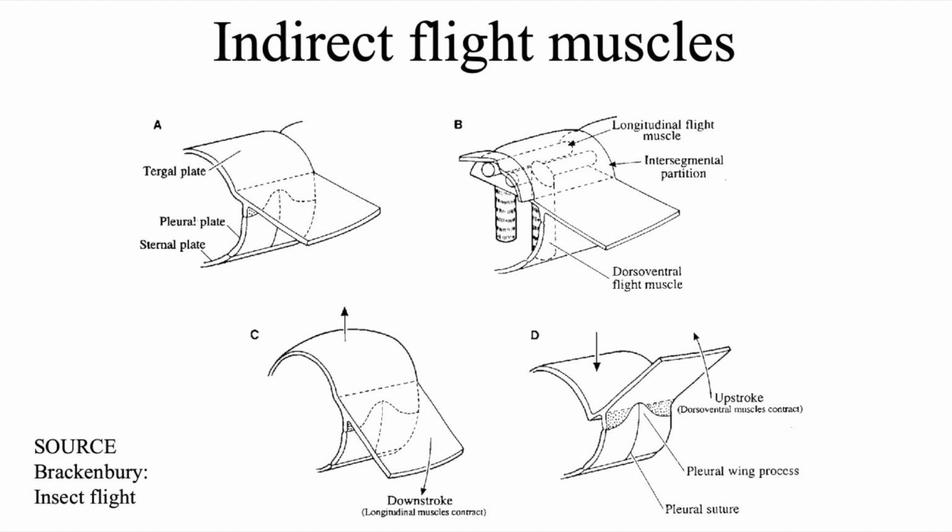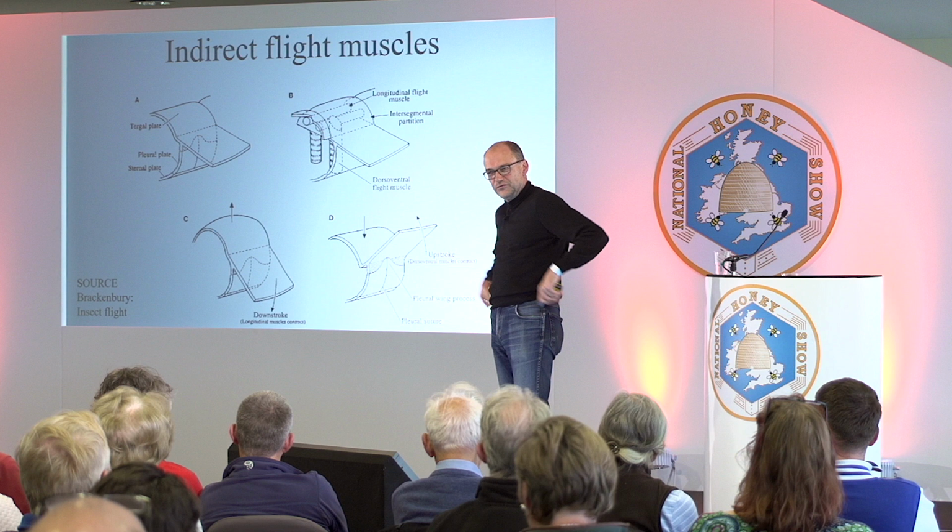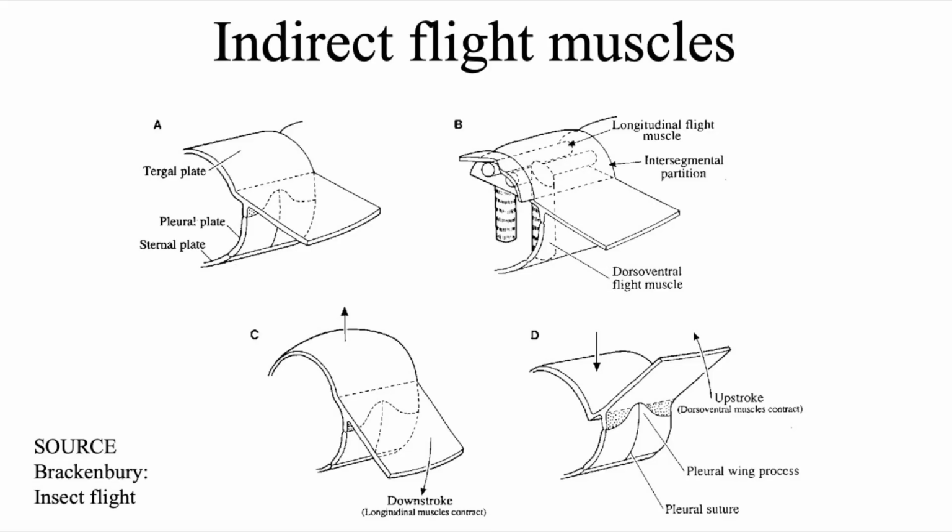There's also a set of muscles. The muscles go up and down. These ones go dorsoventral, from the ventral to the dorsal, from the back to the front, and longitudinal ones that run the length of the thorax. And as you can see here, this is where the wing is attached in different places, one at the end and one not at the end.